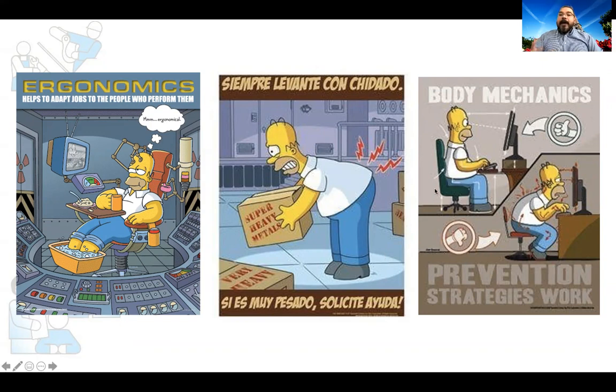We want you to be comfortable in relation to your workstation: the height of the table, the height of the chair, the distance between you and your machines or your equipment, such as your computer.